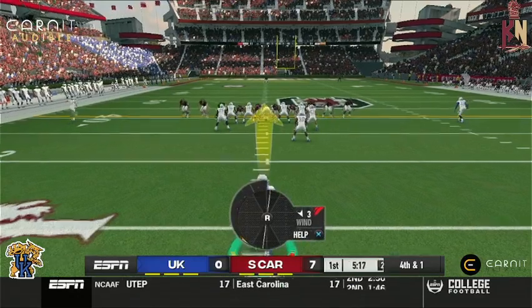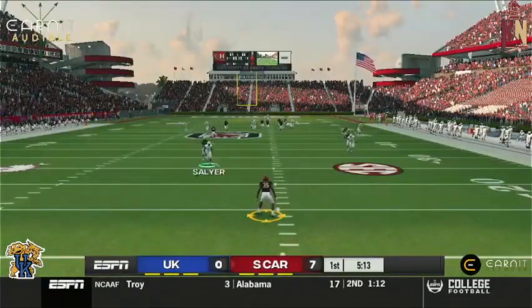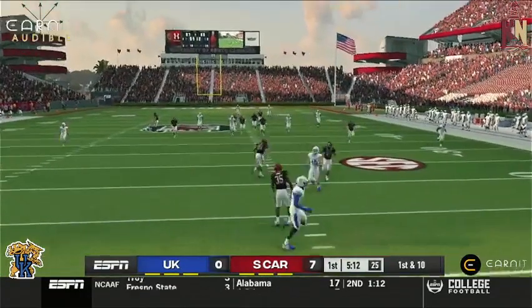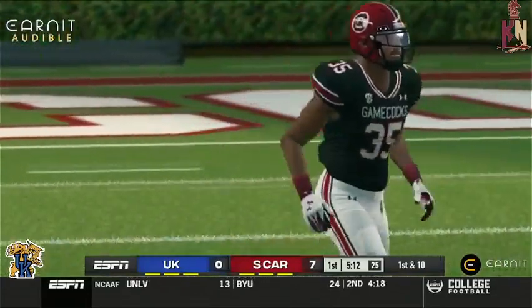Thornton is the punter. Booming kick. Calls for the fair catch. Fair catch made at the 13-yard line.